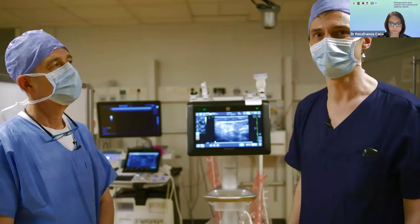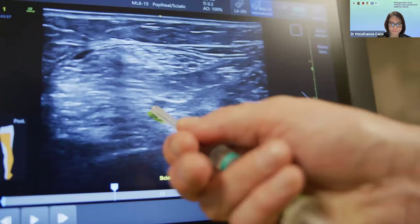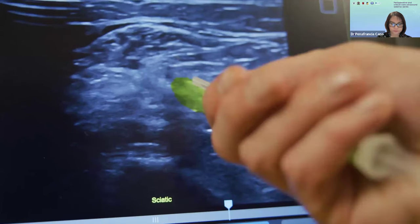Artificial intelligence will be everywhere, so also in anesthesiology, because as far as I understand, it's more than powerful and extending everywhere. It's showing its efficacy, its efficiency in almost any field.